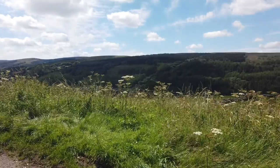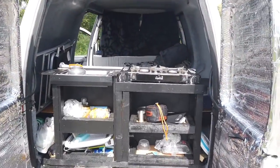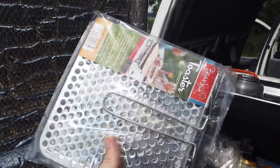On a nice day like this, I can just stand at the back of the van and cook up a little scramble. I've also got this toaster that I've not used yet, so I'm going to toast on beans and toast like tea. But I'm just going to enjoy a brew and a view, because you can't beat a brew and a view. I'll show you what a view is.